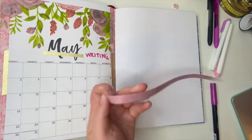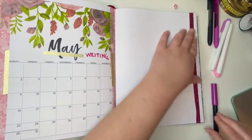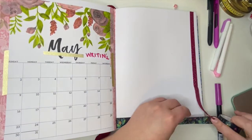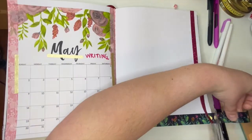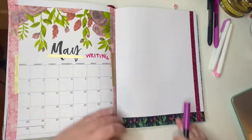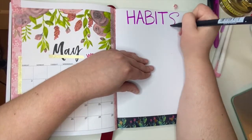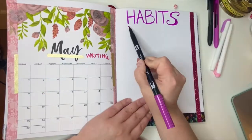But moving on to my last page, I'm just sticking down some very glittery magenta washi tape along with some floral washi tape, and I'm just writing habits out in magenta and accenting it with a little bit of black. It got a little bit messy. I'm not a huge fan, but it is what it is.